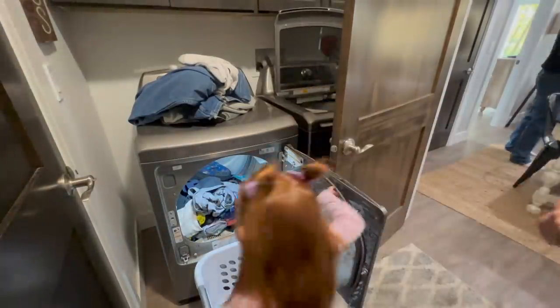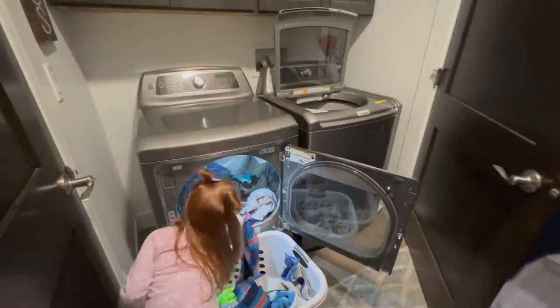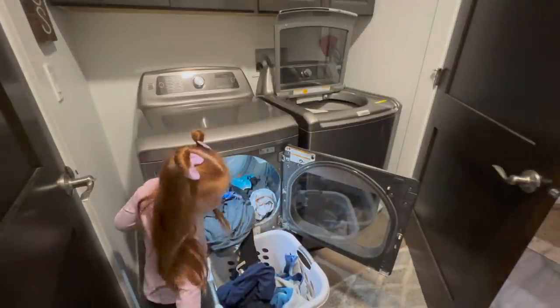Before we start our schoolwork, I was getting some laundry switched around and Berkeley wanted to help me get everything out of the dryer. So she's gonna pull this load of laundry out and we're gonna get some laundry switched around.